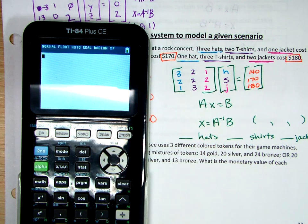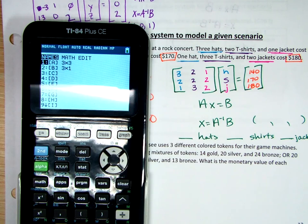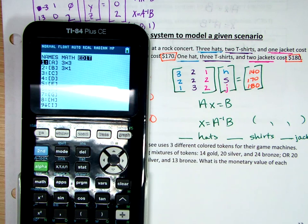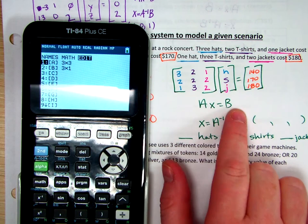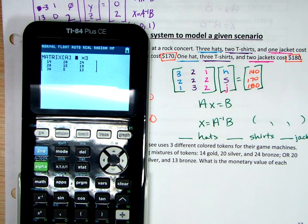But this is what you're doing. After you write down the matrices, you're going to do this step. You go second, x negative 1. You are now going to go edit. The first thing you do is edit. So arrow over to edit. And you're going to edit matrix A. We always edit matrix A and B. This is why I require you to write it down. You are working with a 3x3, so just hit enter twice to get down here.